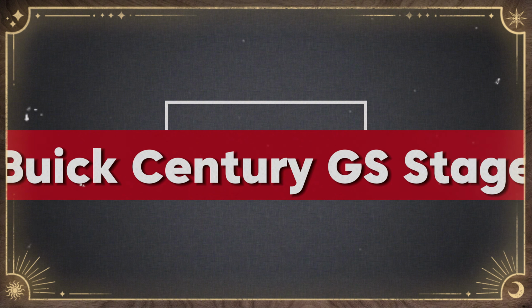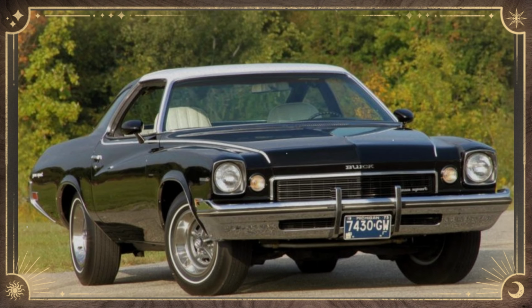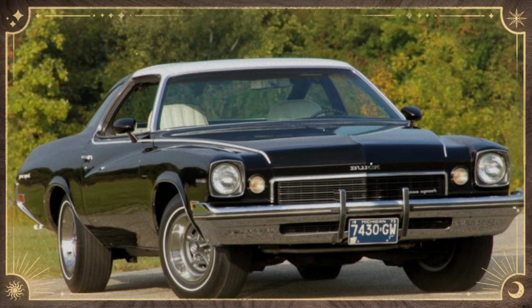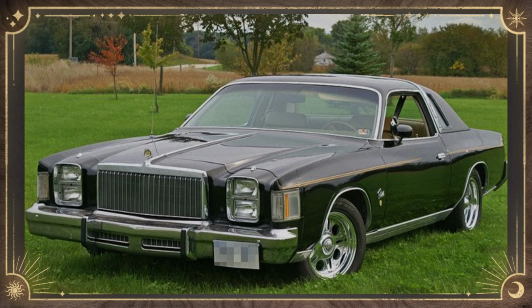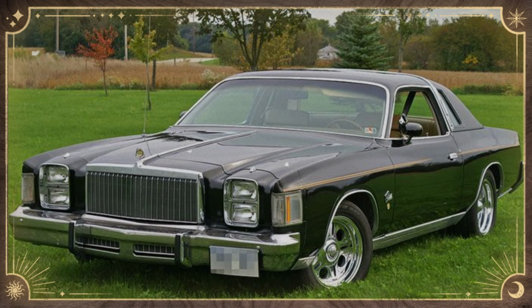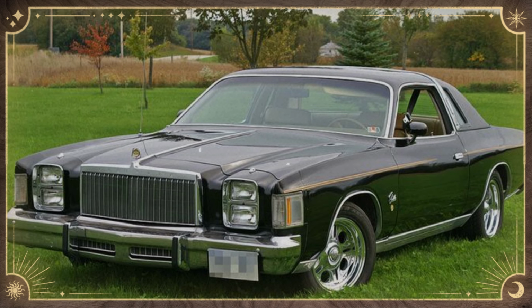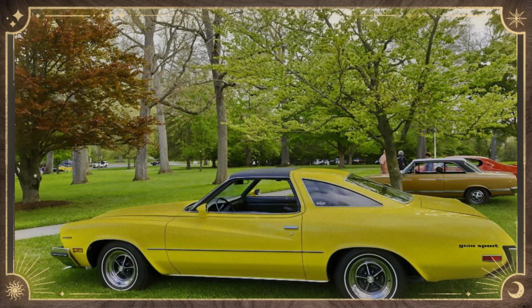Buick Century GS Stage 1, 1973. The Buick Century GS Stage 1 is one of the last examples of the classic muscle car era, when manufacturers tried to preserve the spirit of performance despite new environmental and economic restrictions. The Century GS Stage 1 was a unique offering that combined performance, style, and practicality.